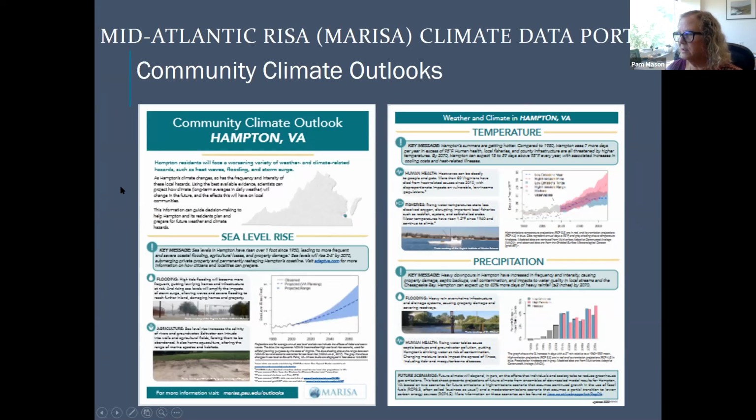And so it's organized in a way that it gives information about sea level rise. Again, that graph, along with the projected potential range around the planning horizon, provides information about flooding, agriculture impacts of flooding, and potential sea level rise and tidal intrusion on agricultural activities in that locality.